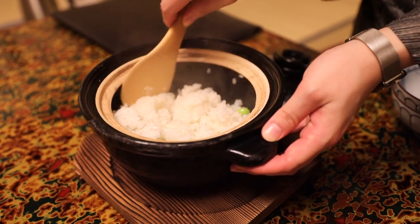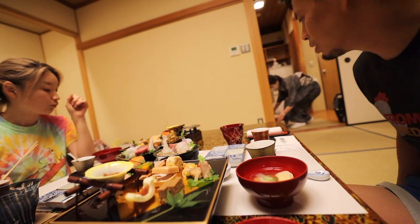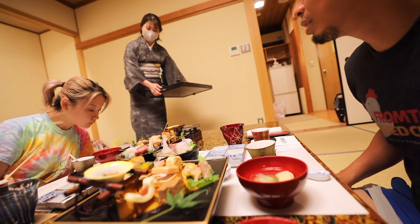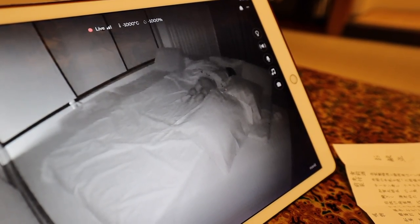Oh, and you should be aware that the staff come a bit early to the room to prepare the meal. So in our case, our dinner was scheduled at 7 p.m. So we aim to get Wolfie to bed by 6:45.